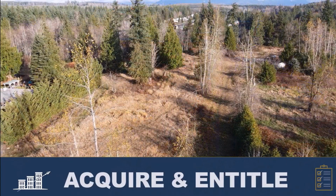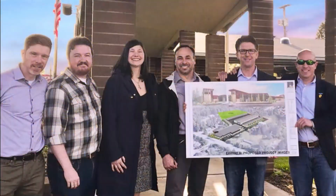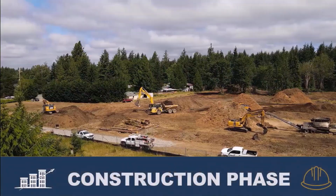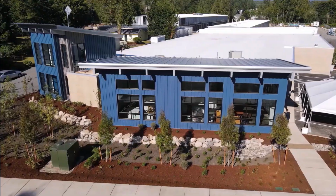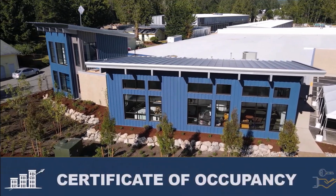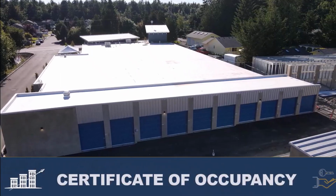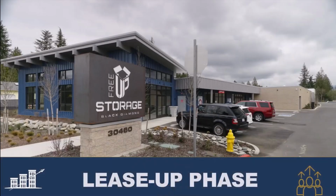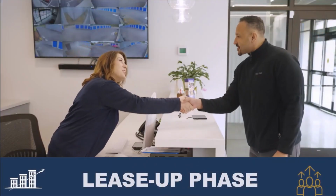This is the last example that I have, which is a very challenging entitlement process that we went through to build this property, this brand new Class A facility just outside of Seattle. And then again, we put the Free Up team in place, and then we go ahead and lease up the property to stabilization before we sell.